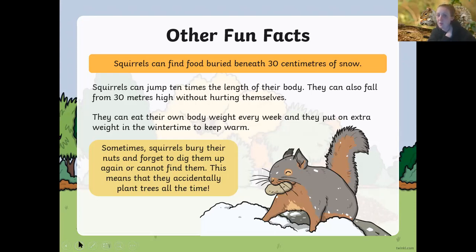They can eat their own body weight every week, and they put on extra weight in the wintertime to keep warm. Now, most animals do this. They eat more in the winter. Even we do as humans, and we store fat during the winter to keep our bodies warmer. And it's just something that happens in nature.